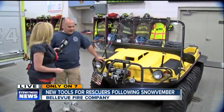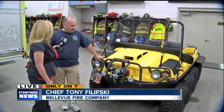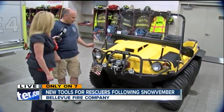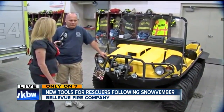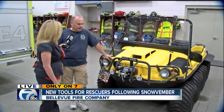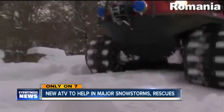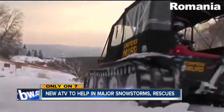Now, this was a $30,000 purchase, or a little bit more, but you said this was well worth it. Yeah, I mean, we hope that we never have to use it again, but if we do, we're ready. It's multi-purpose. It goes into water also. When we take the tracks off in the summer, we could go in a park if we have to rescue people from the woods, which we've had to a couple times, trails. So it's an all year-round vehicle. It's not just for the winter, but predominantly that's what we're going to be using it for with the tracks, so it goes through the snow easier.